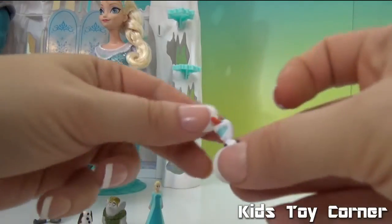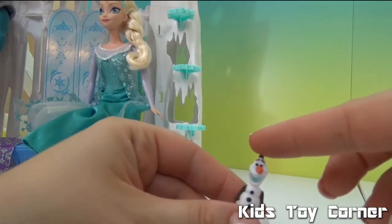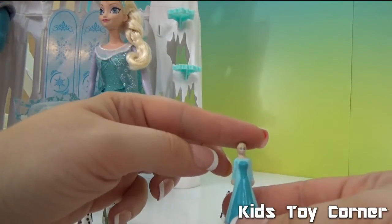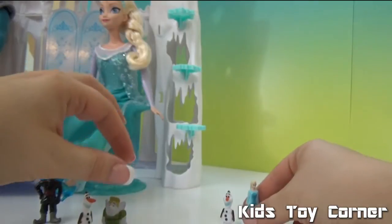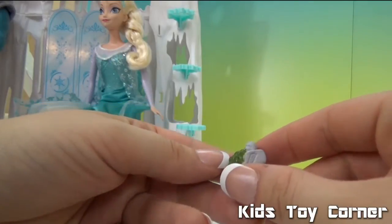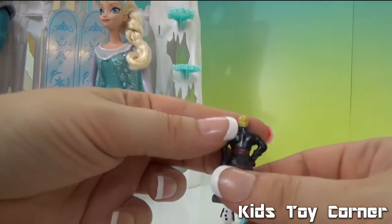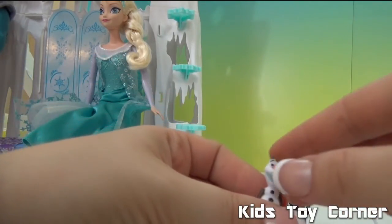So this is the Olaf. This is Queen Elsa. Do you see how lovely she is? Then we have Troll. Then we have Kristoff. And then we have another Olaf.